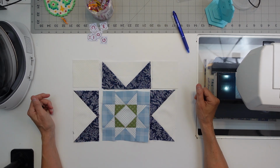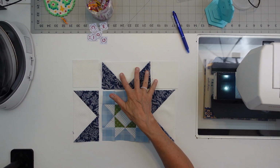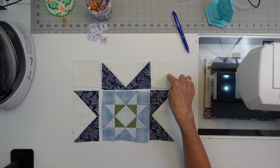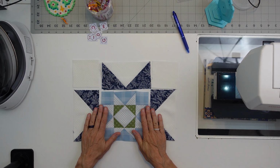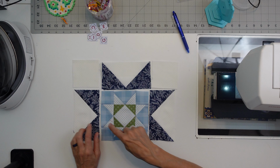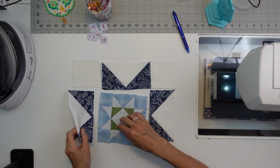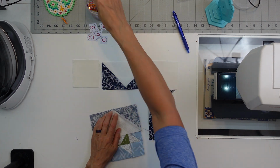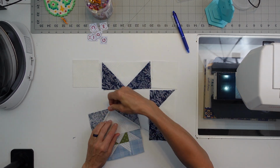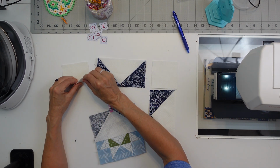And pretty simple here. We're going to put this row together and we're going to iron towards the patches. We're going to put these onto here and we're going to iron this open. That's what I'm going to do, and there's no points to match, there's no seams to match. We can just start to put these together. Just like that. Pretty easy this month.